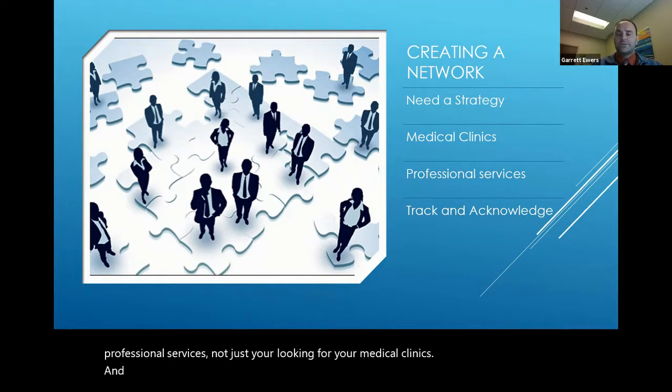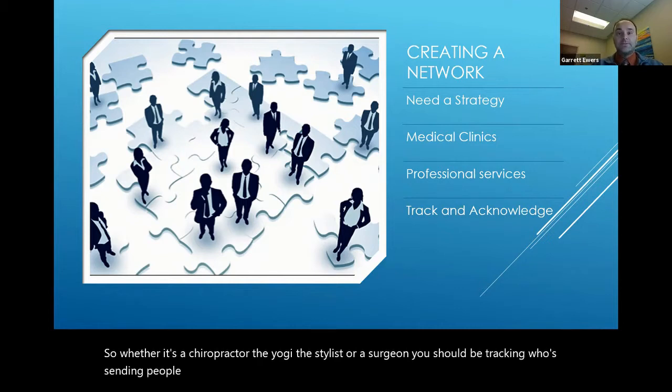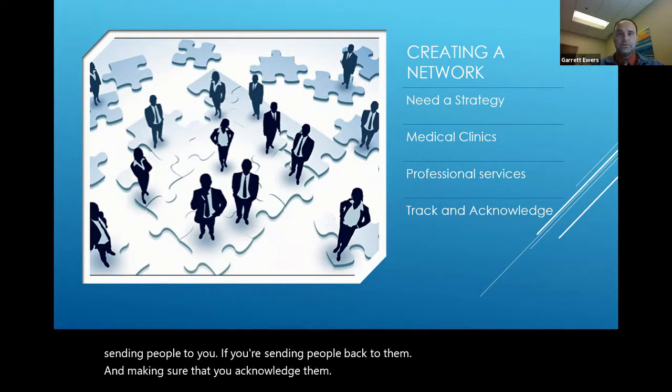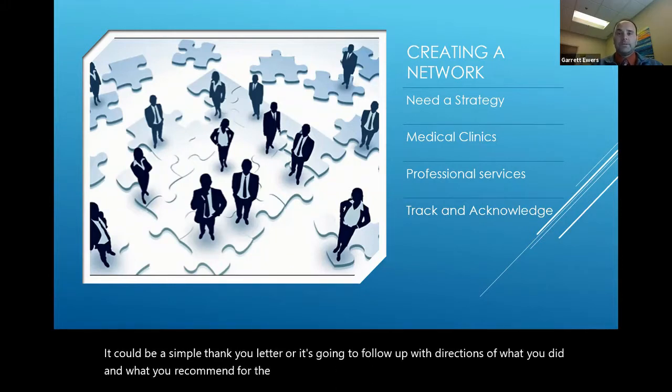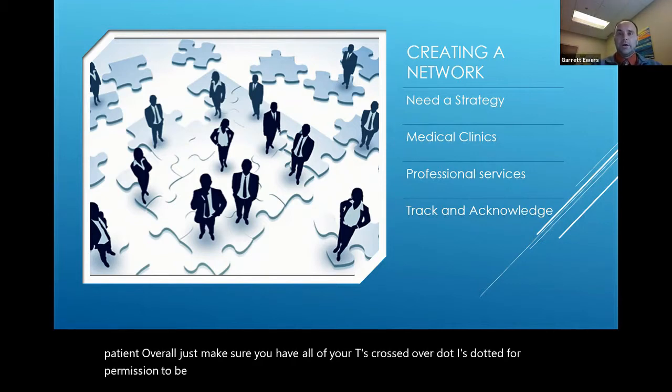And then when you do this, to create a good network, you need to track and you need to acknowledge. So whether it's a chiropractor, the yogi, the stylist, or a surgeon, you should be tracking who's sending people to you, if you're sending people back to them, and making sure that you acknowledge them. It can be a simple thank you letter, or it's going to be a follow up with directions of what you did and what you recommend for the person so that you can involve them in the care plan of the patient overall. Just make sure you have all of your T's crossed and your I's dotted for permission to be able to speak on health related matters both ways. So that's something that we want to look at when we talk about creating a network.